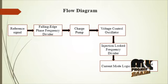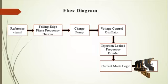Now we are going to discuss the flow diagram of our product. In our product, we are using four different modules to implement it successfully. The four modules are the falling edge based frequency detector, charge pump, voltage controlled oscillator, and current mode logic functions. The reference input signal will be directly applied into the phase frequency detector. This phase frequency detector output will be applied into the charge pump.